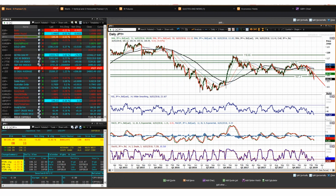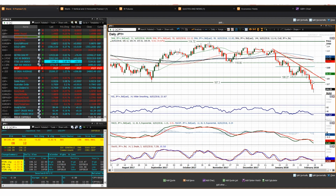But within that move, you do get these rallies. So the fact is that dollar yen is oversold, but you could see a bit of a near-term bounce, and I think 107.30 to 108.30 is ideal on dollar yen for a longer-term selling opportunity.